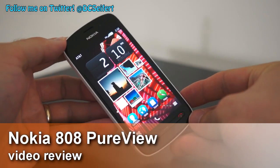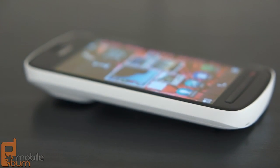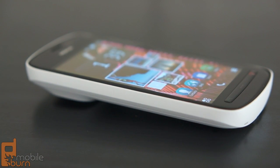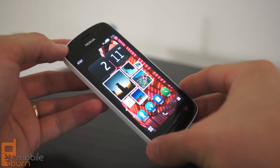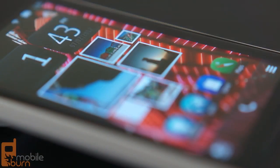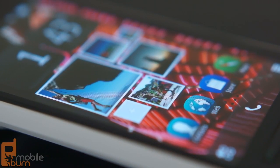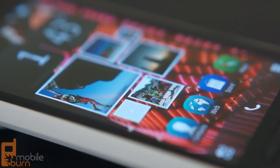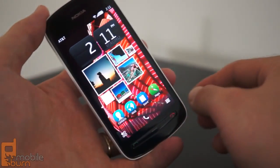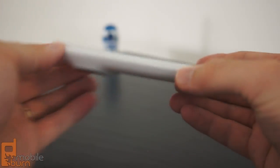At first blush, the Nokia 808 PureView is a pretty uninspiring smartphone. It's got a very basic 4-inch display with a pretty low resolution. It's 360 by 640 pixels, so it's not very pixel dense for today's standards. It is a clear black AMOLED display though, so it does offer nice viewing angles, as you can see here, and bright punchy colors.